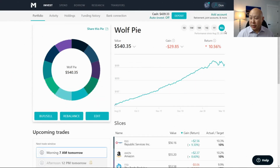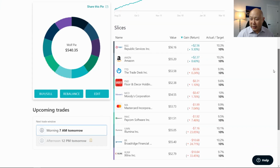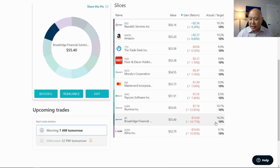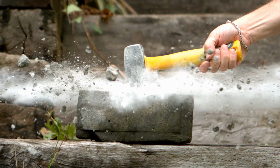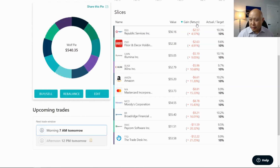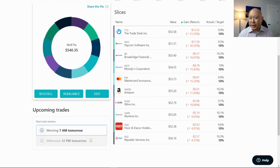So back to the portfolio, the overall returns on all of my individual stocks, you can see here, most of my stocks have been getting hammered. Republic Services and Amazon have been holding up pretty well. The Trade Desk and Floor & Decor and Moody's are just about break even. And Xilinx, Broadridge, and Illumina have just gotten hammered. And for the month, all of my holdings are in the red. The Trade Desk, Paycom, Broadridge, Moody's, MasterCard, they're all down over 15% in the past month.